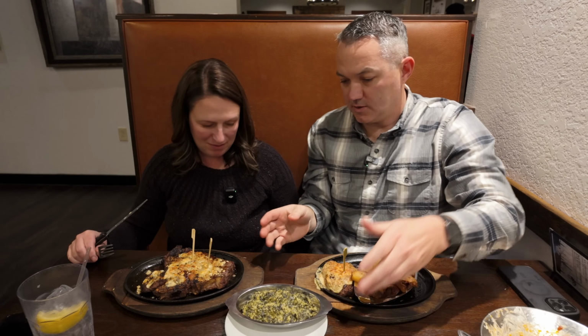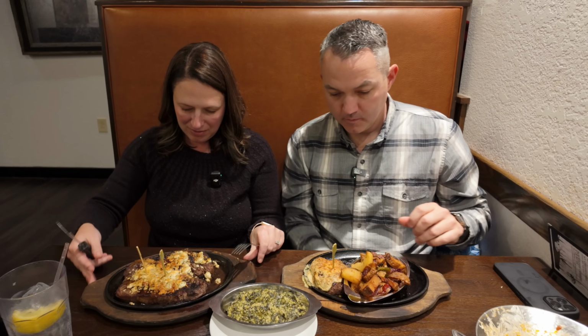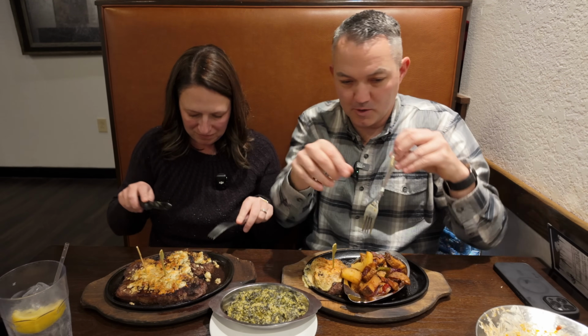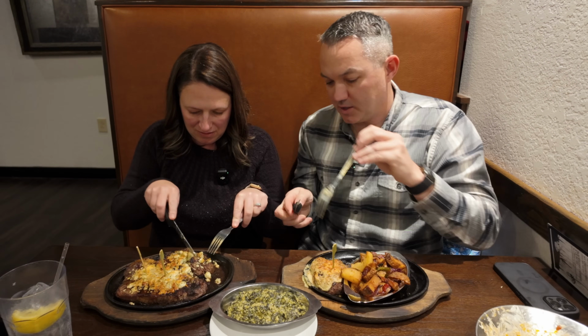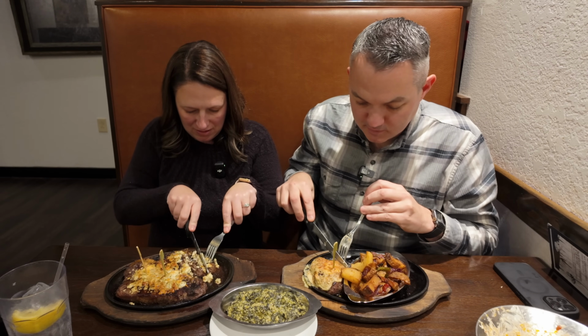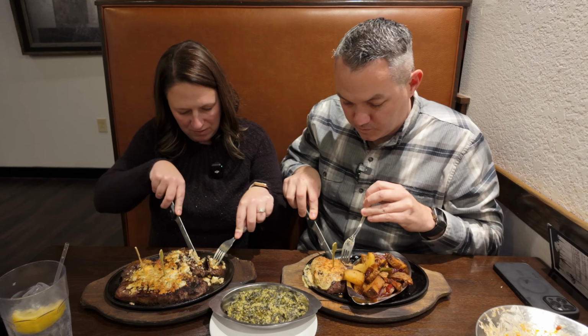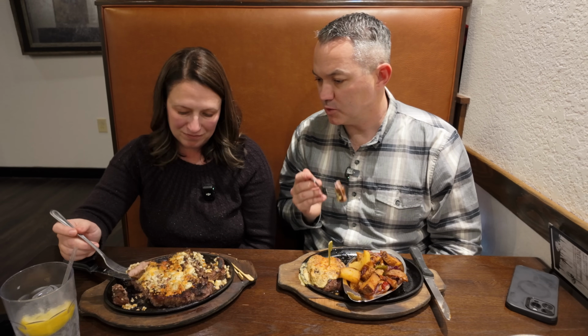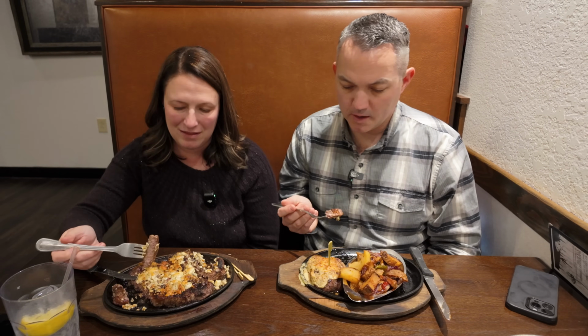So where do we start? Let's start with the porterhouse. I believe this is the filet. All right, how about I'll work on cutting a piece of that. You work on 2 pieces of this and you cut 2 pieces of that, and then we'll try each. Oh, it's tender. Very tender. So it's the sirloin side with blue cheese crumbles on top. Yes. Okay, let's try it out.